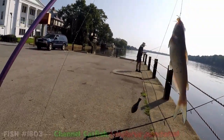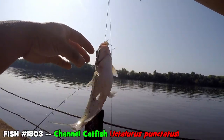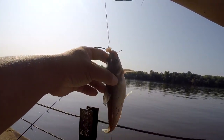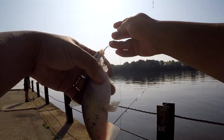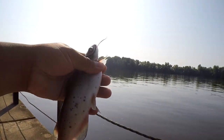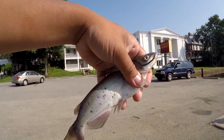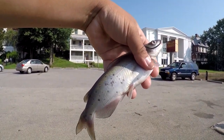I'm not so sure I want to chop up a channel catfish to put it down there. I was really expecting maybe a little perch or something. I usually prefer my cut bait to be a little white perch, right? Or a little perch. So the little channel catfish really doesn't do it for me.